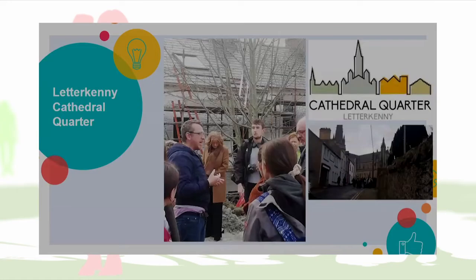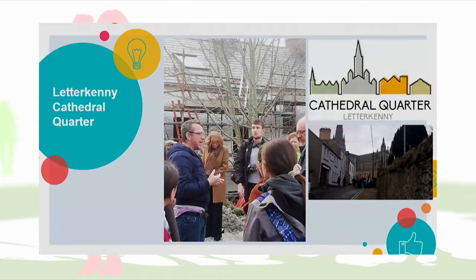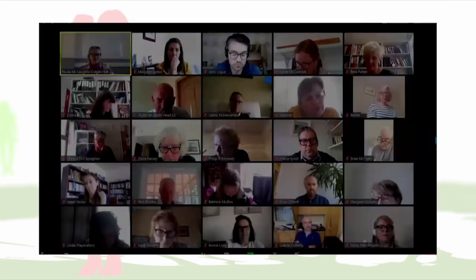We also work with community groups. So this is one of the projects that we do with Letterkenny Cathedral Quarter. And we've been really fortunate by this partnership, including that some of our students' ideas have been realized, which is really great when a live project. And I guess just, you know, we apply it in different ways as well with social enterprises as well.